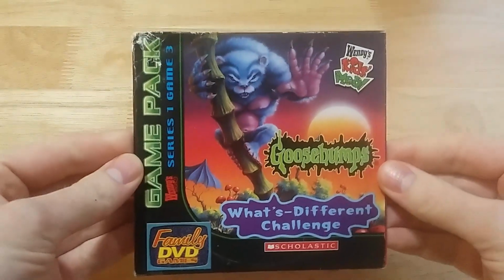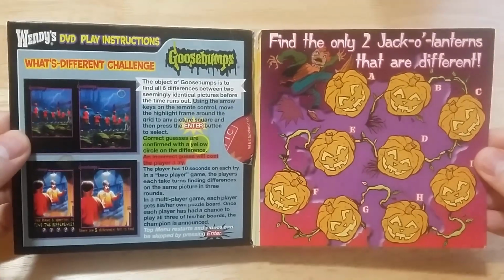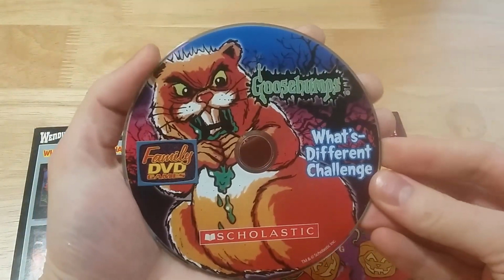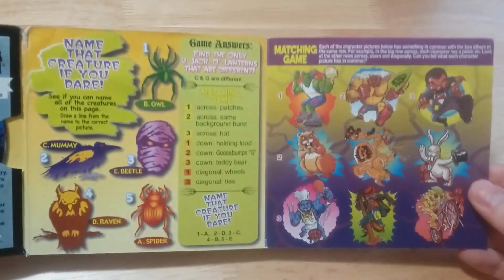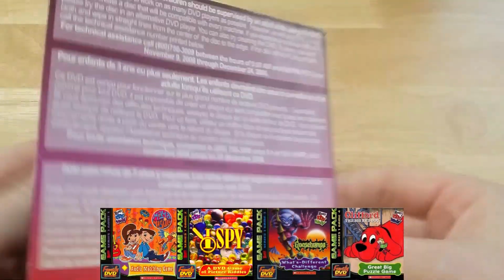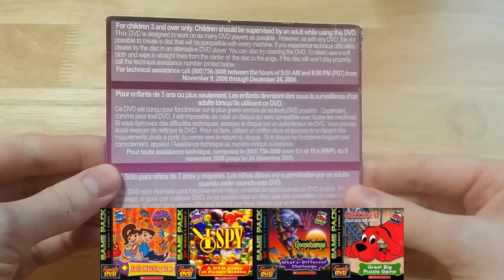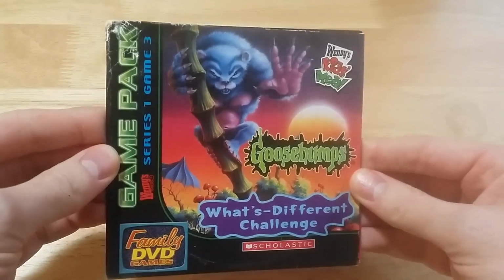What's Different Challenge is part of the Family DVD Games Game Pack series that was given out in Wendy's Kids Meals in 2006. It revolves around the original Goosebumps series of 62 books that ran from 1992 to 1997. It was developed by Artec Studios and released by Scholastic during their Goosebumps reprint in the early 2000s. 4 games make up Game Pack Series 1, including Maya and Miguel, I Spy, Goosebumps, and Clifford the Big Red Dog. The games are played on a DVD player with a standard remote using the arrow and enter keys.